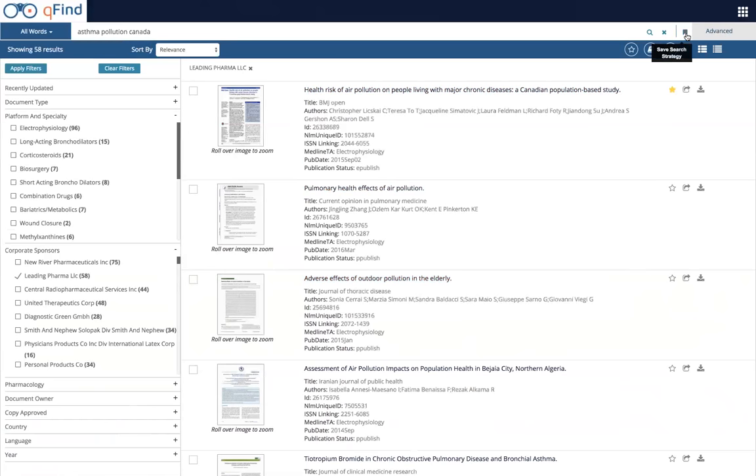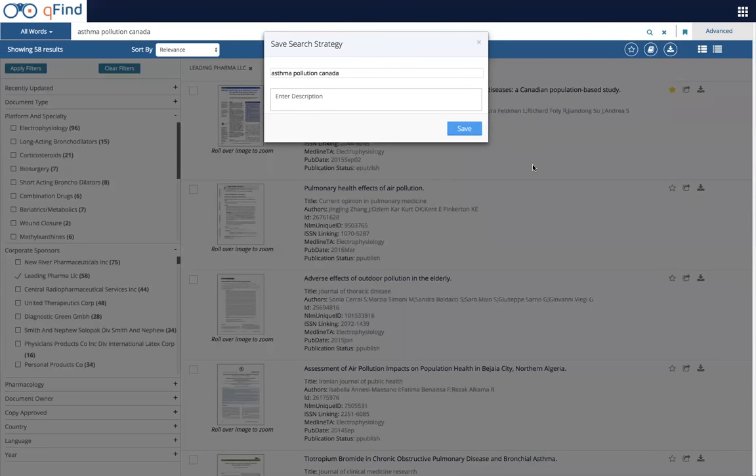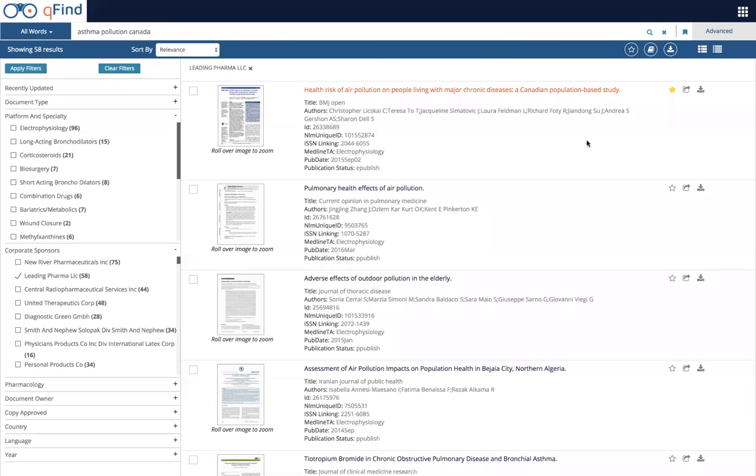You can also save your search strategy. So that you already got some results, which is good, and you want to save it for later. It already has this. You can just save it. You can come in, pull up your search strategy, and all your results again show up.